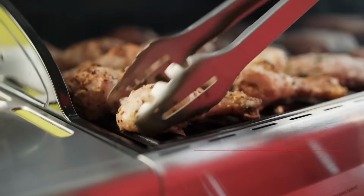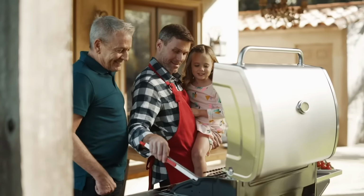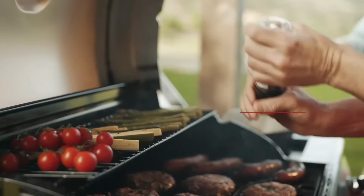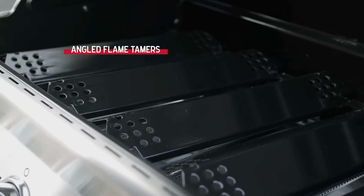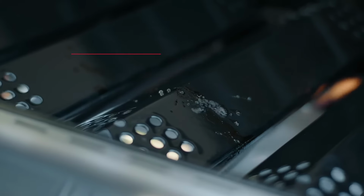Plus, its porcelain-coated cast iron cooking grids are built to last and retain heat exceptionally well. And an upper-level warming rack keeps food toasty. Beneath the cooking surface, porcelain-coated flame tamers deflect heat, prevent flare-ups, and convert drippings to smoky flavor.